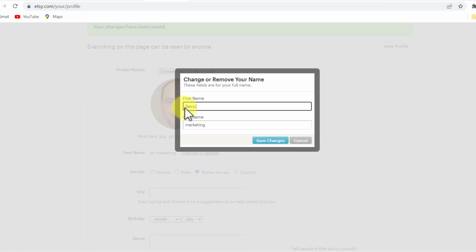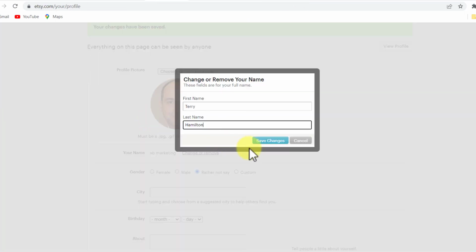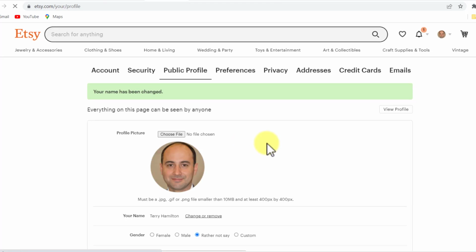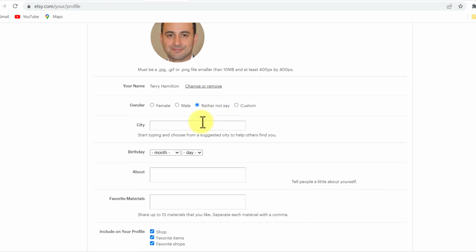So now once you do that, you want to paste the name right here and you want to copy the second name, and you want to also paste in the name right here and you want to click on save changes. So once you do that, as you can see right here, this looks like a real person account. So basically this is all you need to do, and you can also add your city right here if you want to do that.